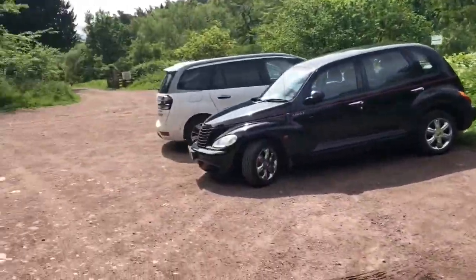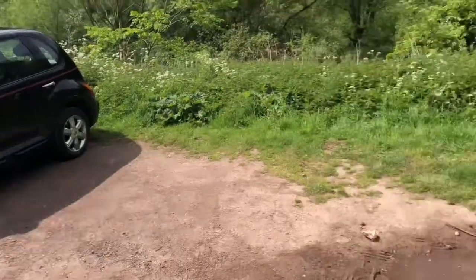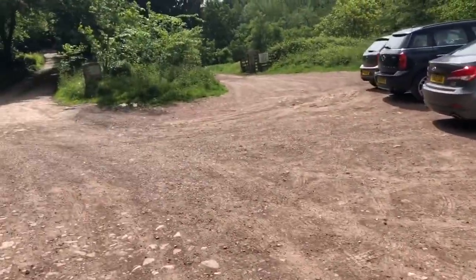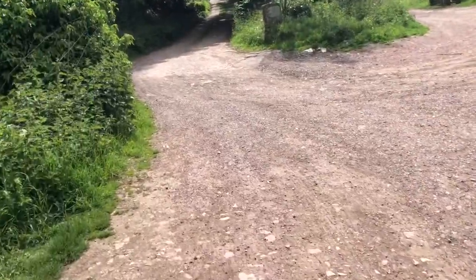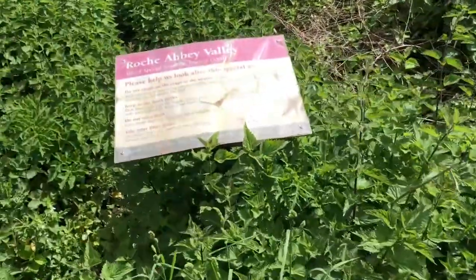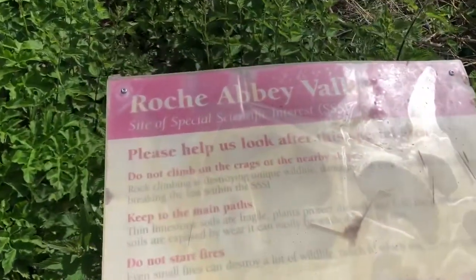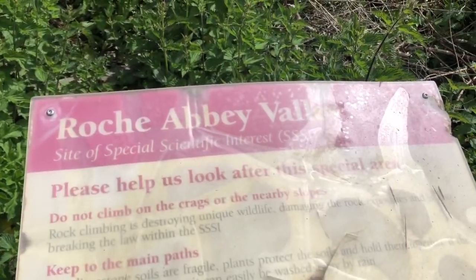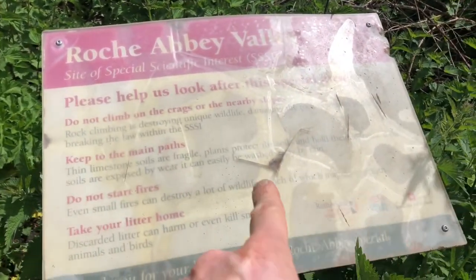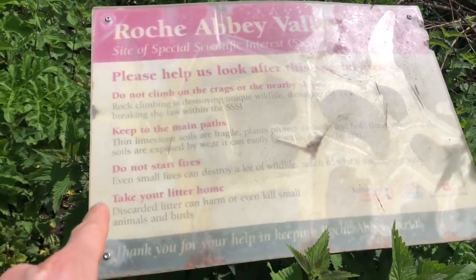There's nobody here, and it's just quiet for a little picnic spot, and it's free to park because I was told that you have to pay to park at the Abbey, and for some reason the sat-nav's brought us here anyway. It tells you it's a SSSI, a site of special scientific interest, Roche Abbey Valley, the limestone soils, and a lot of wildlife and things like that.